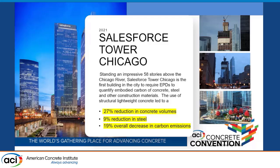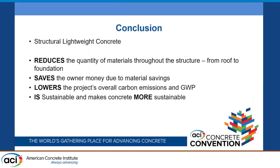Now you take that information and you go back to that webinar and you say, is that guy right when he said don't use lightweight concrete because it's not sustainable? I submit to you that he was wrong. So in conclusion, structural lightweight concrete reduces the quantity of materials throughout the structure, from the roof to the foundations, saves the owner money because of that material savings, lowers the carbon emissions and global warming potential, and is the sustainable option and makes concrete more sustainable. You'll learn more about that as we go along.